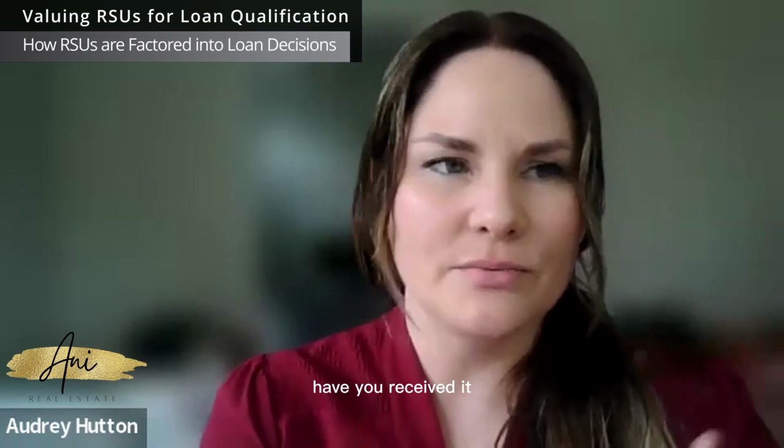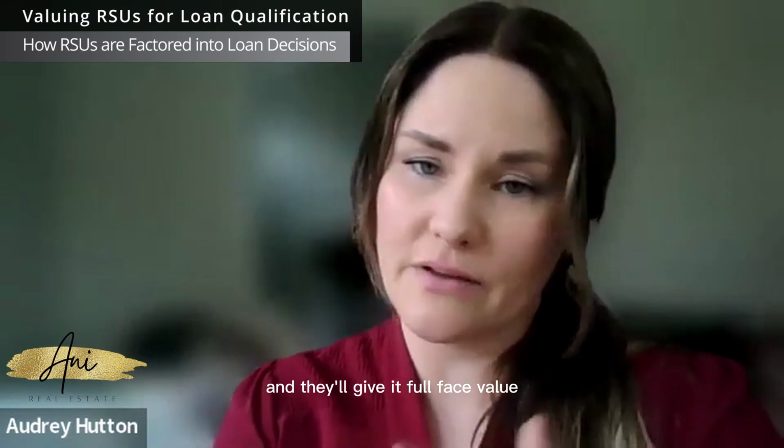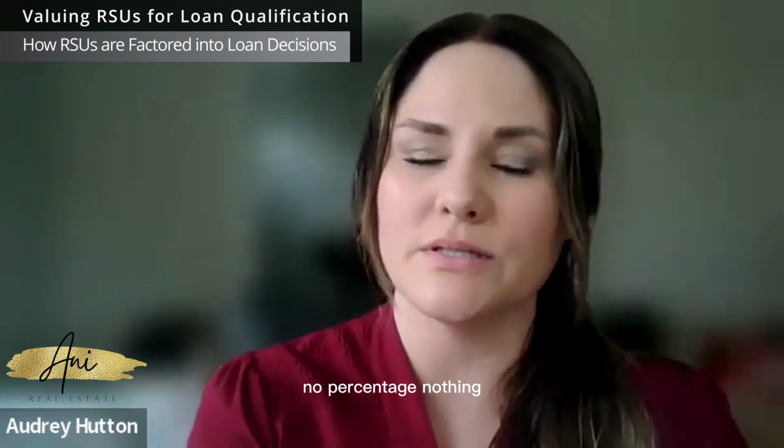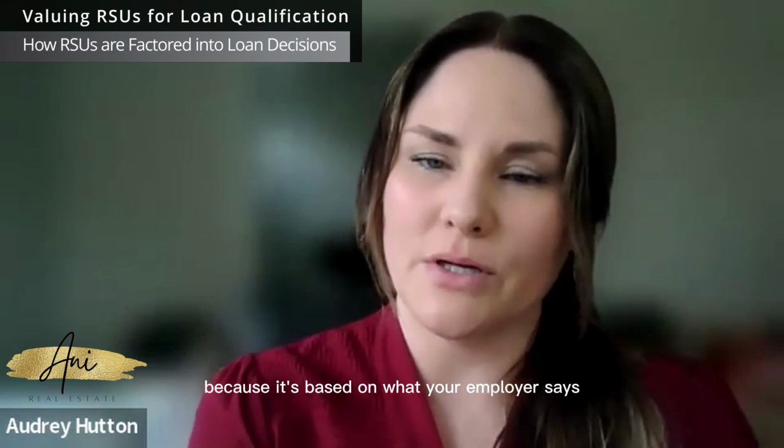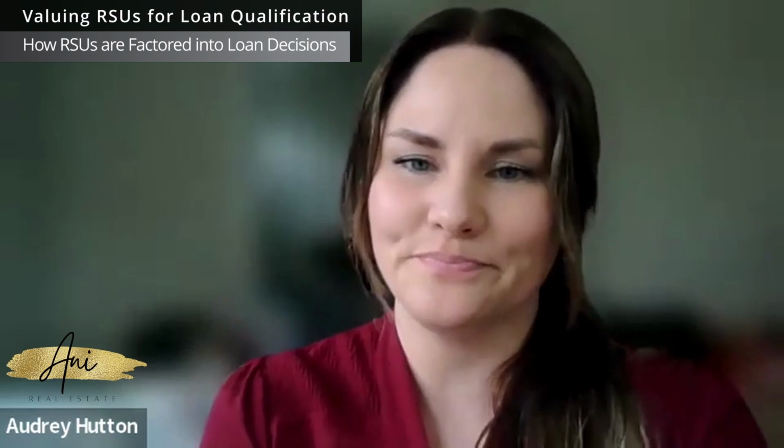They just want to see, have you received it? Is the schedule showing that you're likely to continue receiving it? And they'll give it full face value, no discount, no percentage, nothing, because it's based on what your employer says and is vouching for on your schedule that you're going to get.